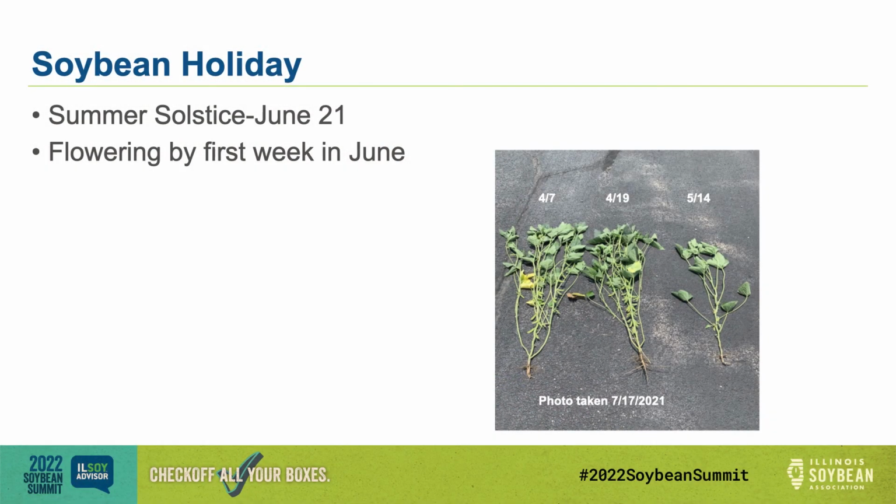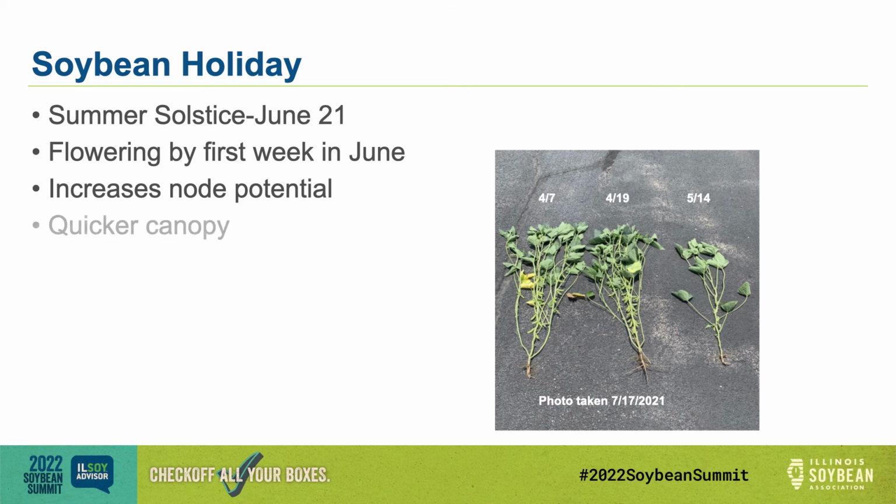Soybeans, again, we want those flowers initiated in that first week of June. That's a great metric for yield potential. We want to increase our nodding potential. That's why we plant early. We get that quicker canopy. Dr. Hager, there's no better weed control, right, than a good canopied soybean field.